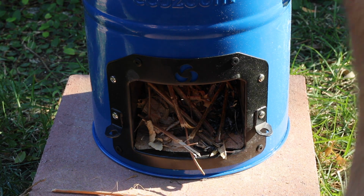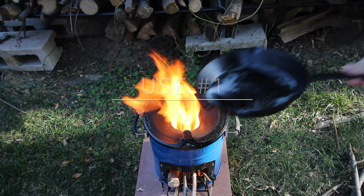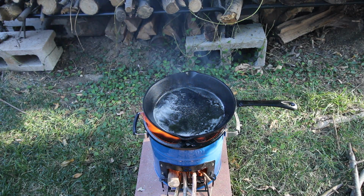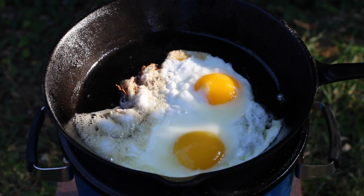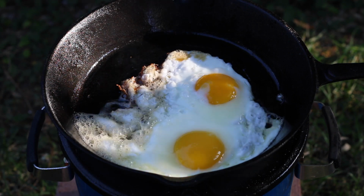In this video, we'll discuss 5 uses for rocket stoves. Number 1 is cooking. This is first in my list as rocket stoves are primarily designed for this purpose. While they are known for their ability to efficiently create heat with very little fuel, we'll discuss some additional uses later in this video you may not have considered.